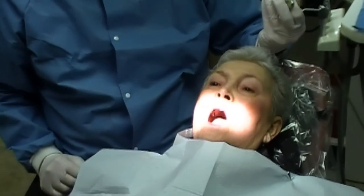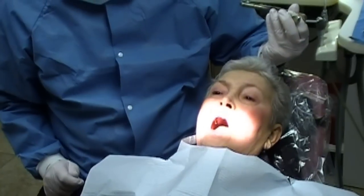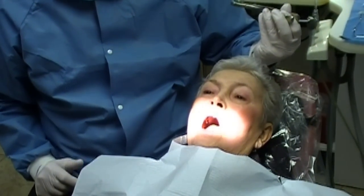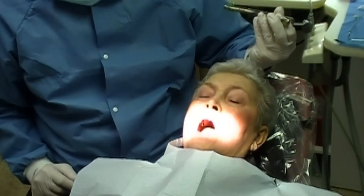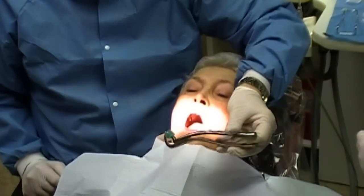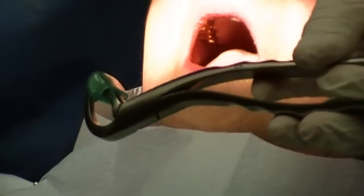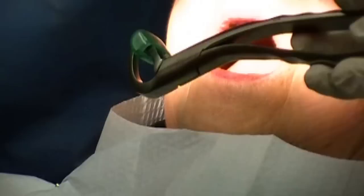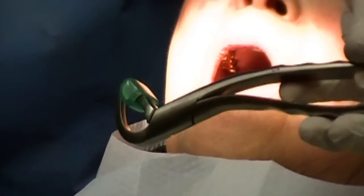Okay, what we're going to do today is extract a non-restorable tooth number 7, a maxillary right lateral incisor that had a root canal and a post, and as you could see from the radiograph, we had a failure of the tooth structure. We're going to use the maxillary anterior physics forceps. I'm a right-handed dentist, but I'm going to use my left hand in removing this tooth. So let's see if we can reposition it.